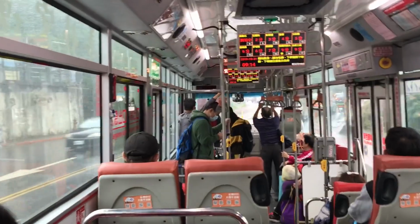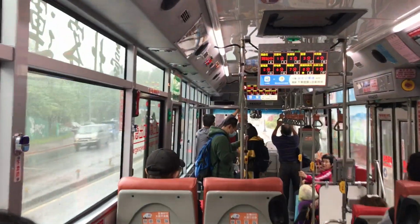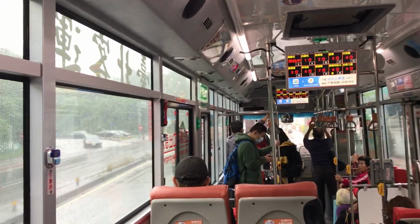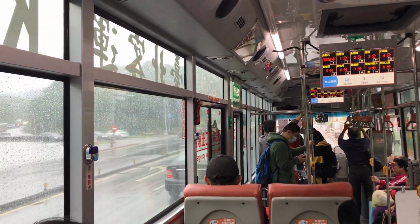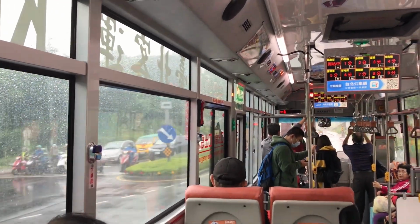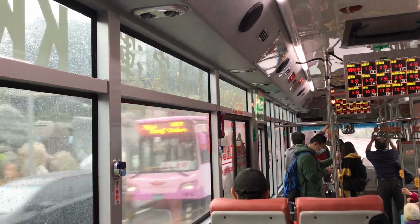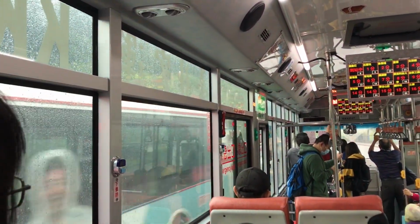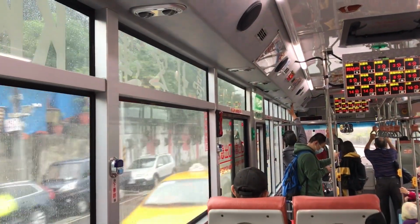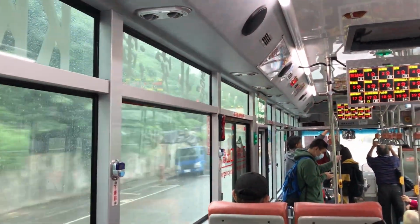This is bus 795. We're taking this to Shifen waterfalls. Basically, get out from Muza train station, then walk towards a temple. Actually, the bus stop for 795 is behind the temple. Actually, cross the street.